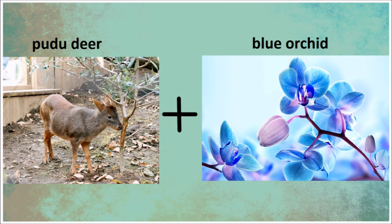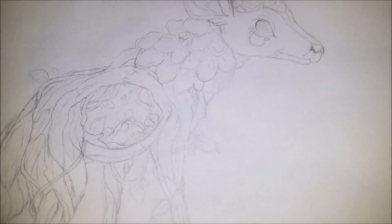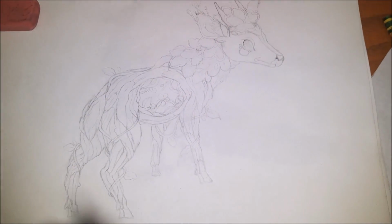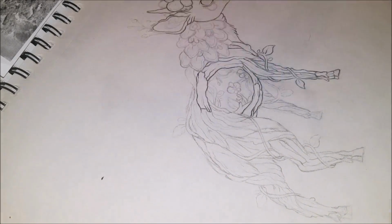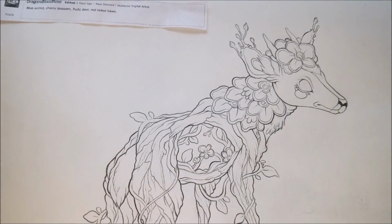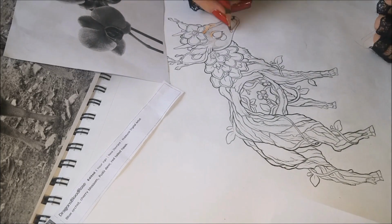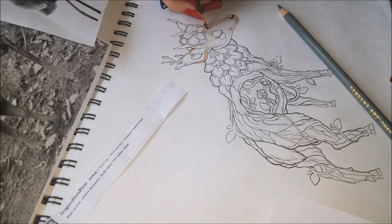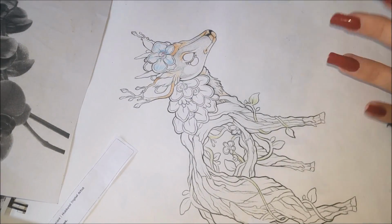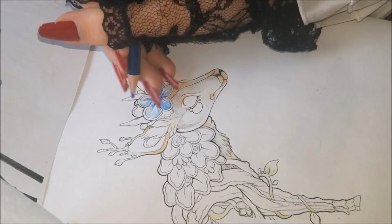So now for the third drawing, which is a combination of a poodoo deer and blue orchid, and was suggested by DragonsBlood Rose on DeviantArt. So the idea for this one was to add the blue orchid on the head and neck to incorporate the flowers. And I originally didn't think about having the body as wood or bark, but later on I thought that would be a better idea instead of just having a regular deer body. I sort of got the idea for that from those wooden animal structures. I'm not sure what they're called, but I'll put a picture on the screen if you don't know what I'm talking about.